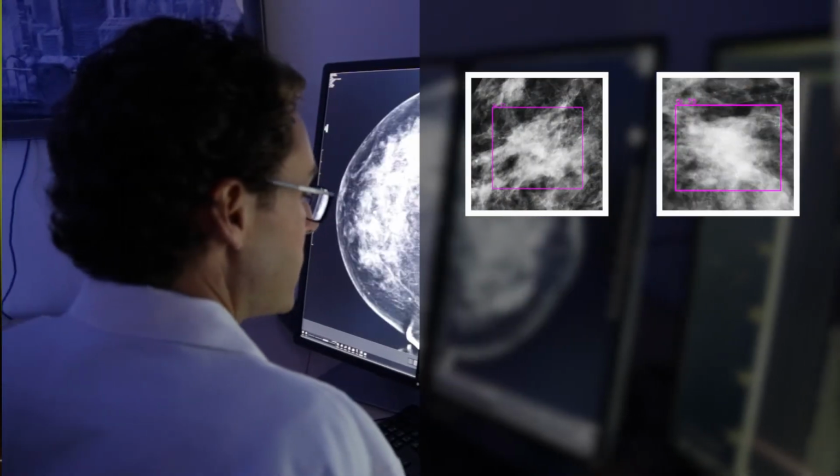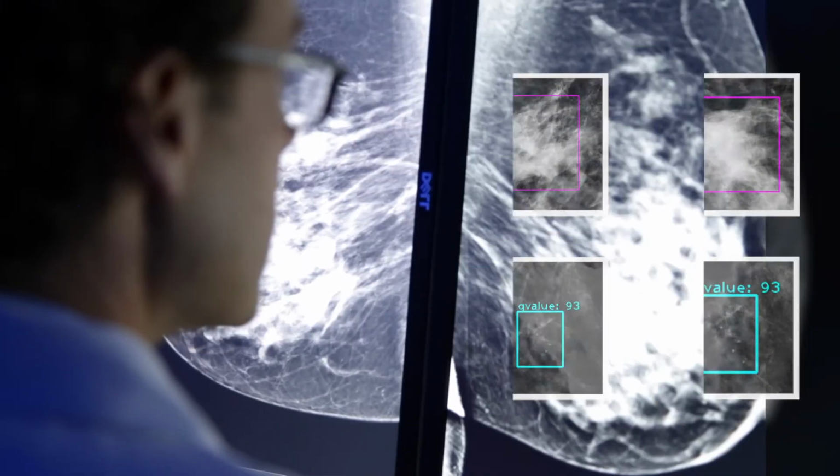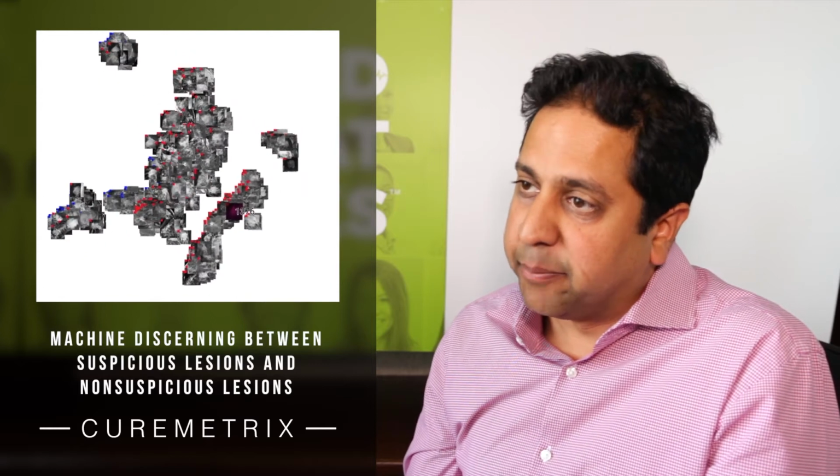Another interesting feature that we provide is the ability to read and run our CAD on priors, which is very different from other CADs that actually can't. The radiologist can actually detect and see how a suspicious lesion may have changed from 1 year all the way to the current year. The third feature that we're providing is an important classifier within the algorithm that helps reduce biopsies, or what we would call unnecessary biopsies or benign biopsies.